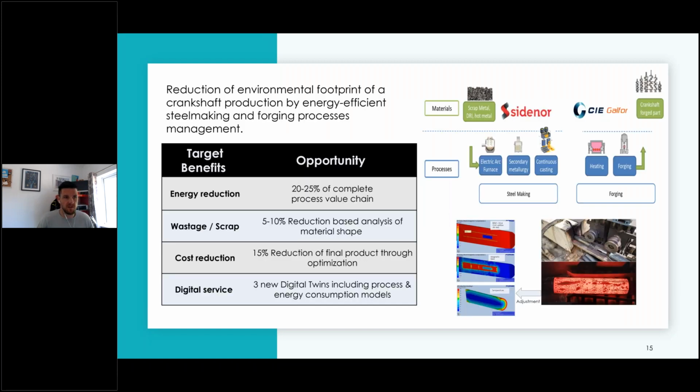So maybe to give a little bit of a flavor to what we've achieved so far, and the ambitions of each of the pilots, I'll go through each one and provide a little bit more detail of one in particular. So at our Sidenor CIE plant site, which is based in Spain, this is focused on steel making and the forging process. So this involves then developing both energy and process models as digital twins that can support the optimization of operational parameters towards more efficient processes and enhancing then the existing life cycle cost analysis with online data. So you can see the opportunities there and the targets that we're trying to achieve.